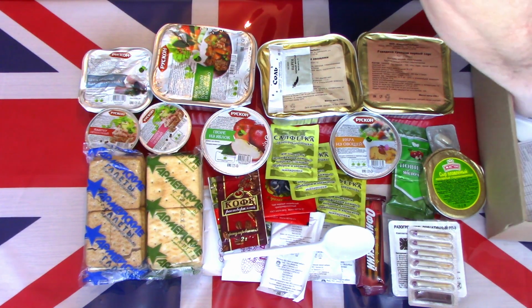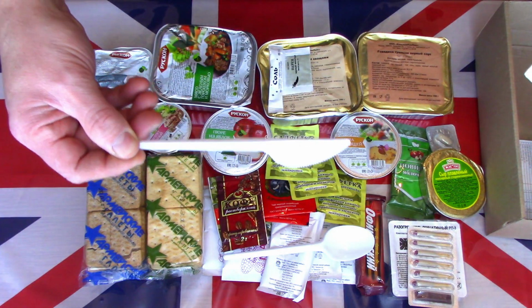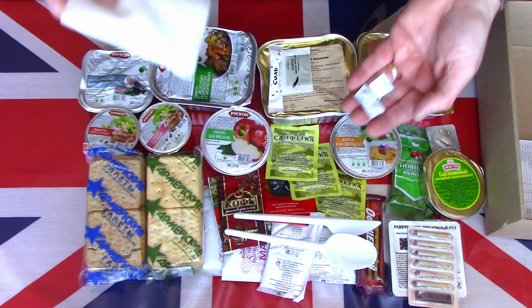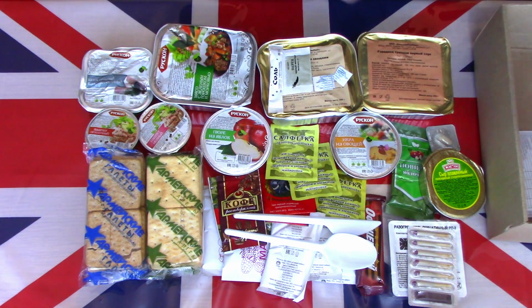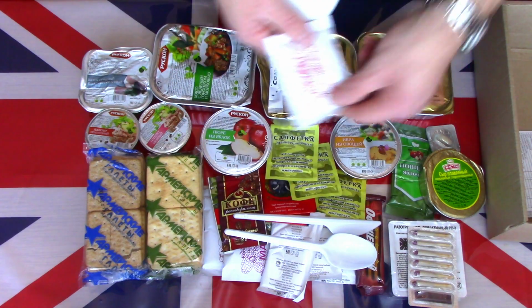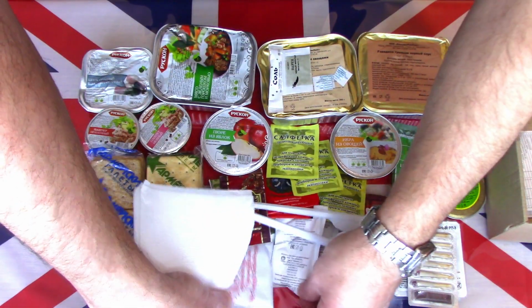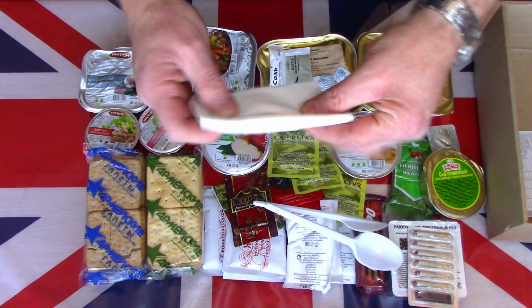Getting to the bottom now. There is a little single knife to go with the spoons. Some water sterilising tabs. There is a 3rd drink. Looks like a plum drink. So that's 3 isotonic drink powders or beverage powders. Some napkins.